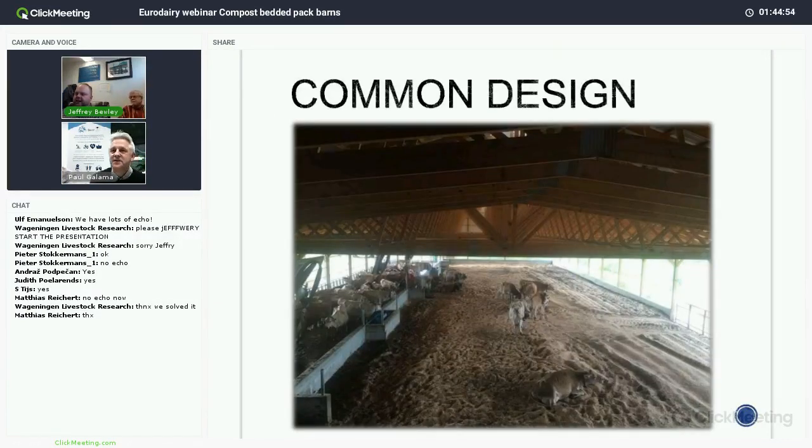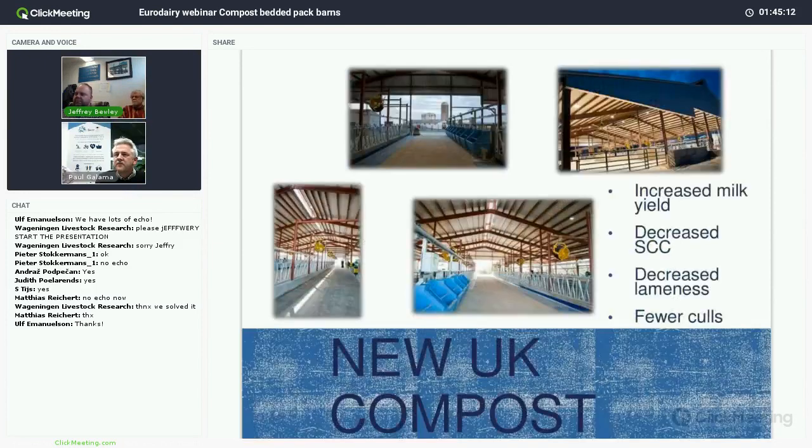You can see here a pretty common design that we see here in Kentucky. It's the large open resting area there with one side being a concrete feed alley. Waters are separated from the pack. So it's a fairly simple design, but commonly repeated here in the state of Kentucky.